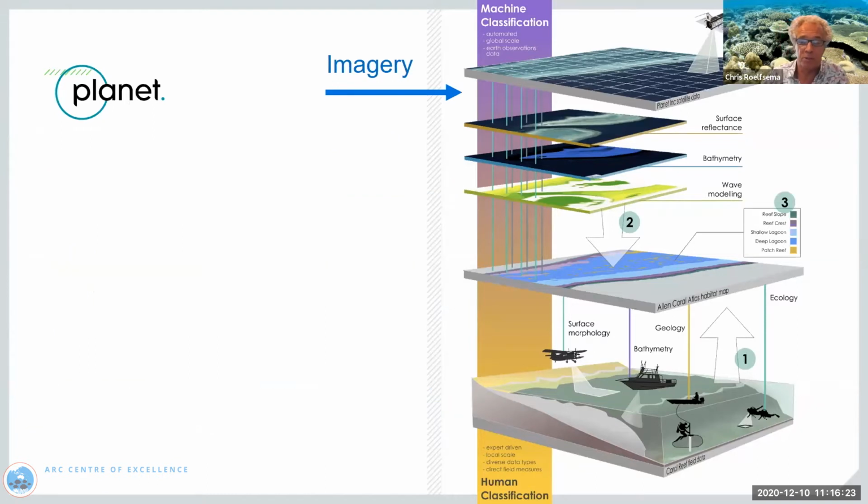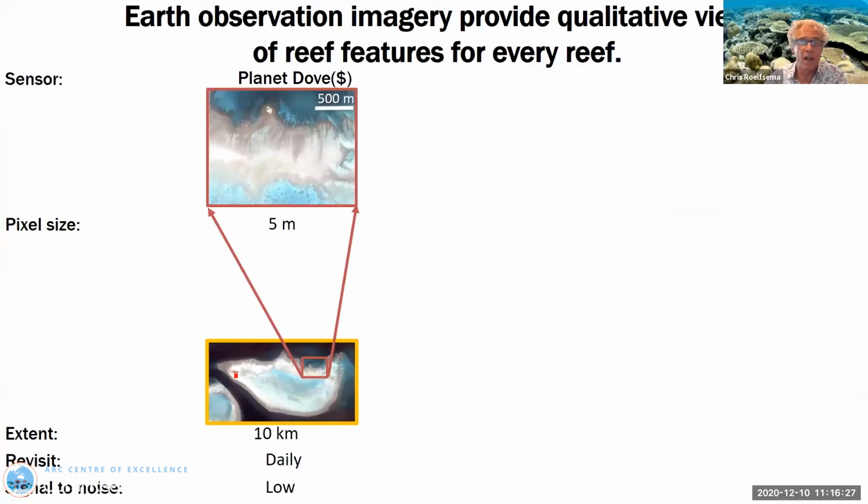So first we have the imagery. That comes from Planet predominantly. And the Planet Dove imagery are basically covering one reef in a go, you could say, about 10 kilometers, one image. And it has between 3 and 5 meter pixel sizes. And that varies due to the way it's processed, which means that you can recognize features at a high level of detail on the reef. You can see jetties, you can see bigger boats, you can recognize them. And you can see different benthic features as well.